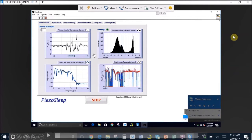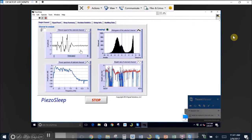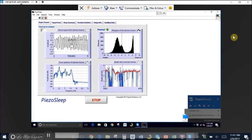Okay, and so then you can see this. Start up the video again. It's going on. Here is a period of wake and then back into sleep. As we progress further in this, you'll see as we get into a more clear-cut period of sleep, it auto adjusts so you can see the signal better, and you can see that this is now a clear-cut sleep and breathing signal of about 2.5 hertz.